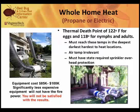Also, whenever using a heating system, got to remember that there are state requirements that vary by state as to what overhead sprinkler systems, how they have to be dealt with. And it's very important that your pest control company be aware of what your state regulations are if you have an overhead sprinkler system.